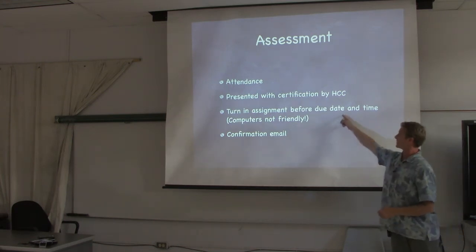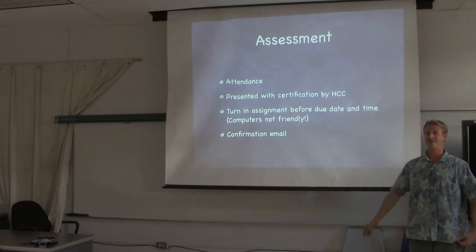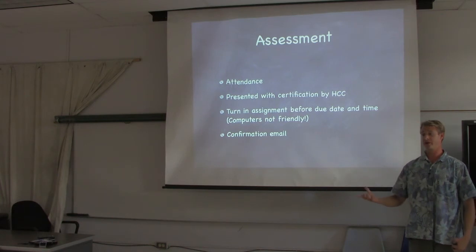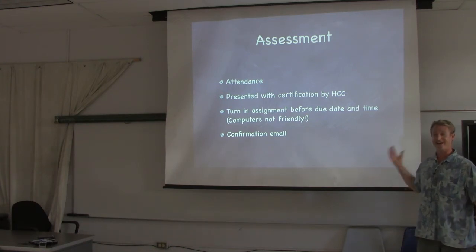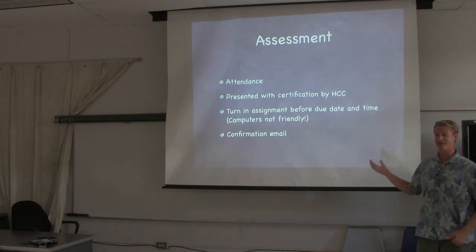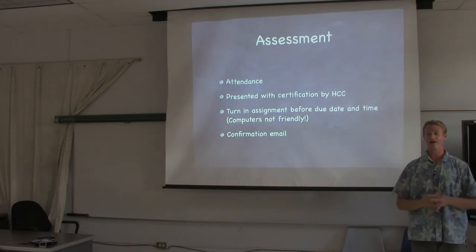Please turn in assignments before the due date and the time. I might have them due Saturday nights via email by 11:59 p.m. Don't wait till the last minute to email those to me, because sometimes computers suck and they just don't behave correctly. Are there any issues as far as computer usage in this room?